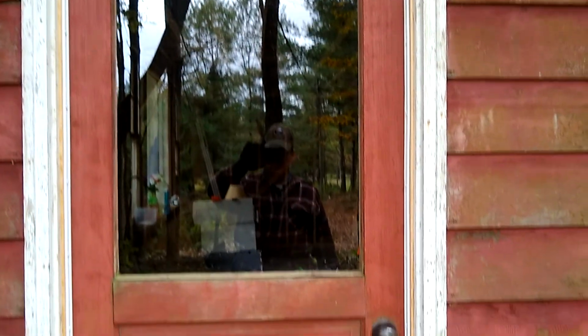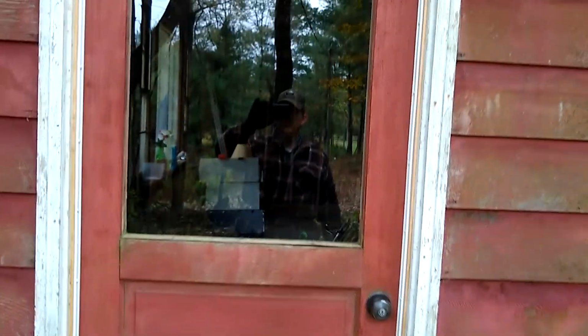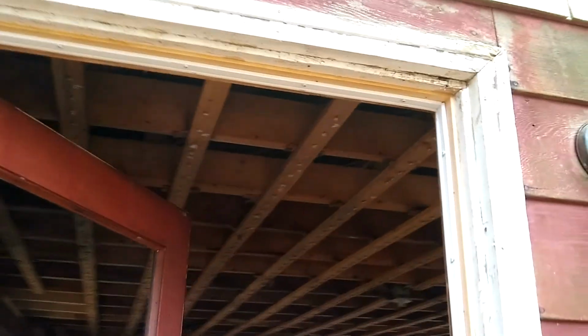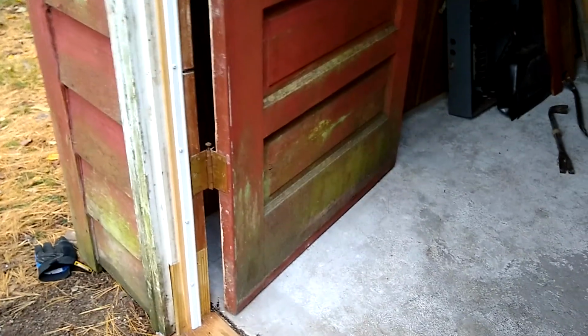Alright, so now the door closes properly and opens properly. I put the trim back around the outside as well. It was rubbing on the floor and stuff, but after I modified everything and cleaned it up, she opens up fine now and doesn't rub on the floor.